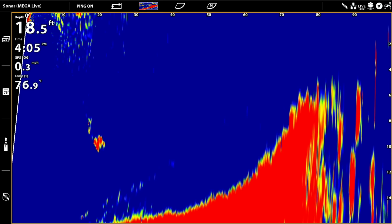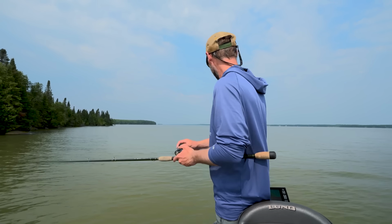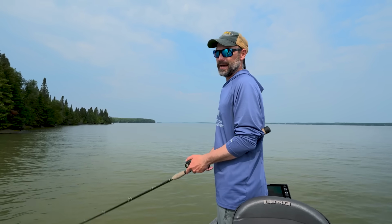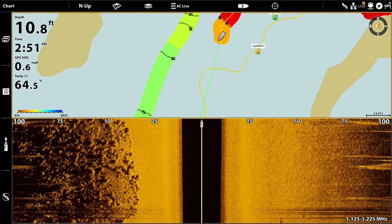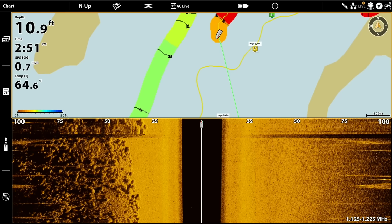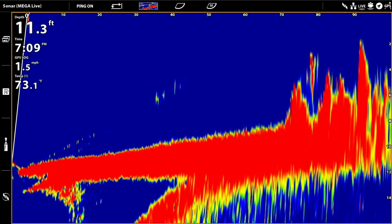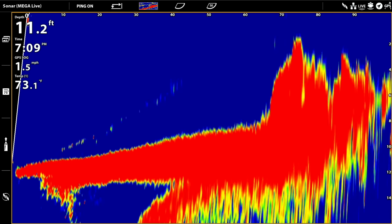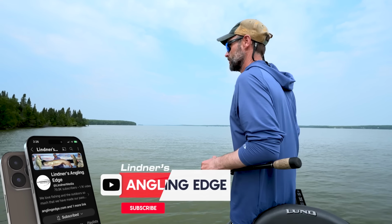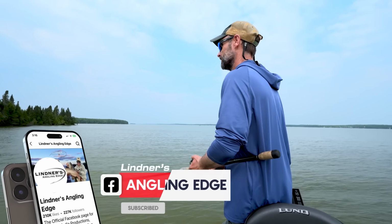When they're not biting, they're not biting. On the Solix 12, I have side imaging and I've got the map on top. So the side imaging paints me a picture of what's off to the side, so I can see that, okay, we're about 30 feet away from a weed line or the edge of a rock pile. And with the forward facing, I'm able to forecast what's coming up ahead of us in terms of the structure. So to me, that setup is absolutely the best way to have this laid out for this Canadian Shield musky fishing.